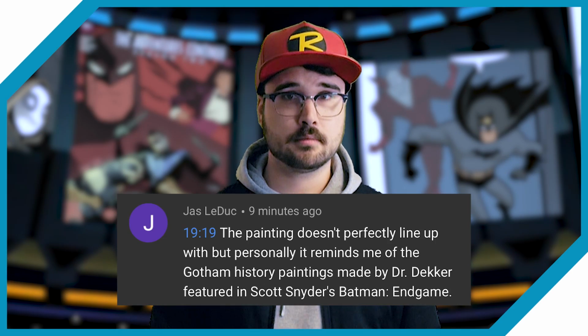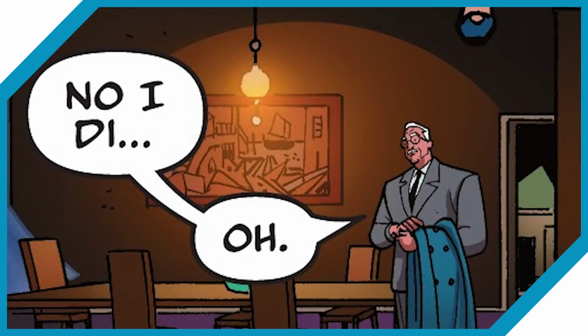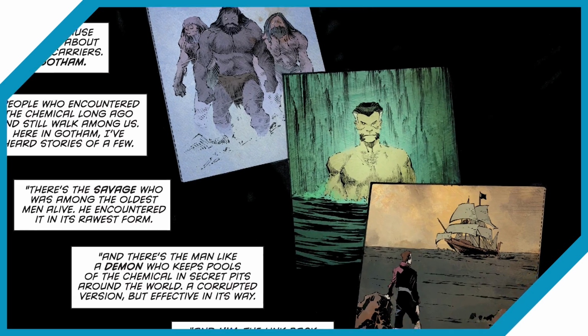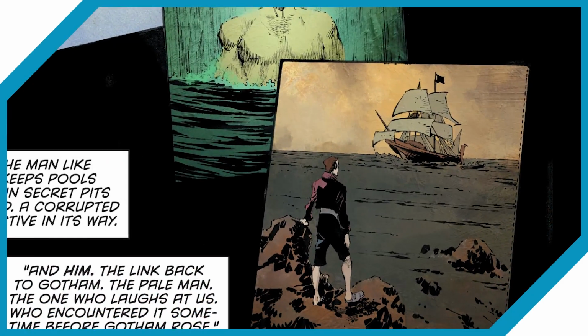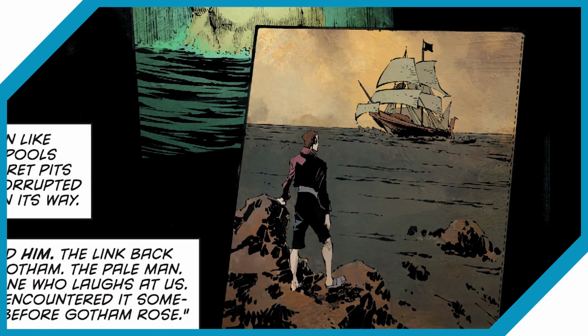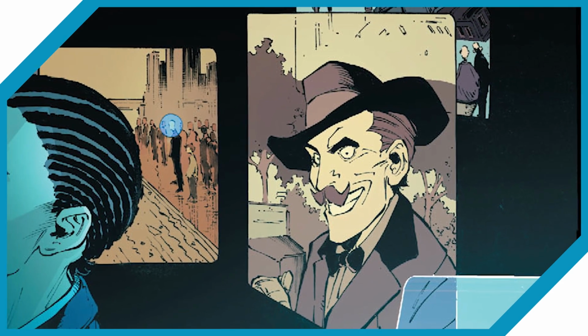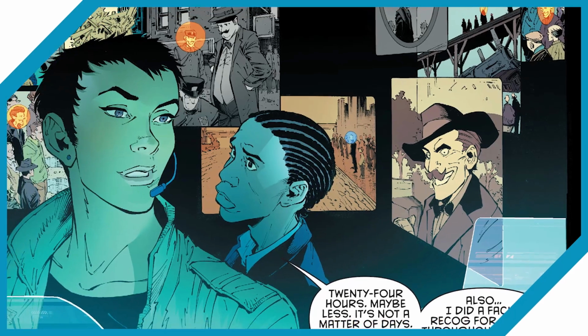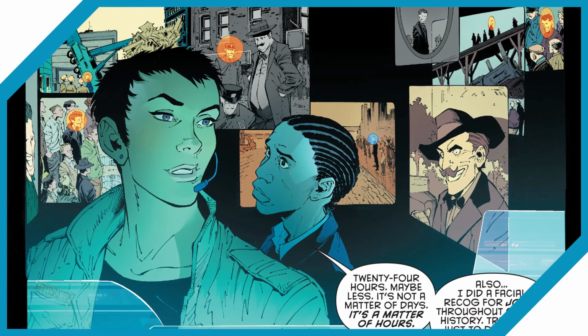Jas DeLuc couldn't outright identify the painting in Hamilton Hill's office, but it is pretty similar to Gotham history paintings made by Dr. Decker in Scott Snyder's Batman: Endgame. Decker was obsessed with immortal or undead Gotham City figures kept alive by Dionysium, the same chemical compound keeping the Court of Owls' Talons alive.